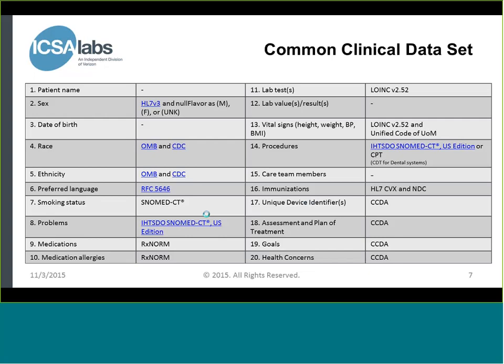For race and ethnicity, in addition to the OMB standard, we now see that they are requiring the CDC's race and ethnicity standard. It has over 900 concepts. That's required to record each one of the patient's races and ethnicities, and those then must be aggregated to the categories in the OMB standard for race and ethnicity.